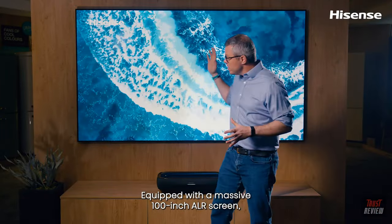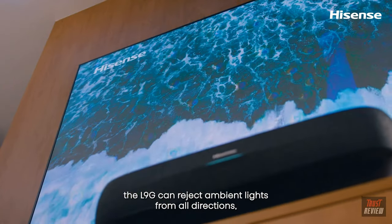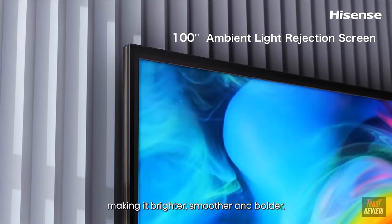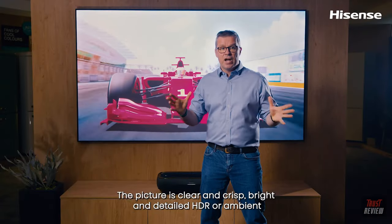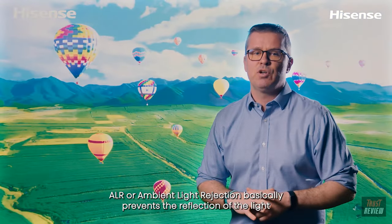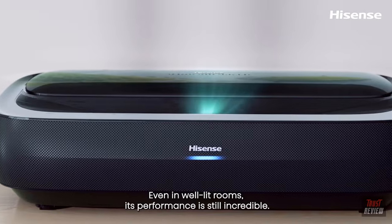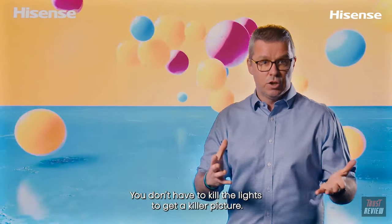Equipped with a massive 100-inch ALR screen, the L9G can reject ambient lights from all directions, blocking over 85% of the glare, enhancing the color that's being projected to the screen, making it brighter, smoother, and bolder. The picture is clear and crisp, bright and detailed. ALR, or ambient light rejection, basically prevents reflection of the light from the room on the screen, preserving contrast and color of the image. Even in well-lit rooms, its performance is still incredible. You don't have to kill the lights to get a killer picture.